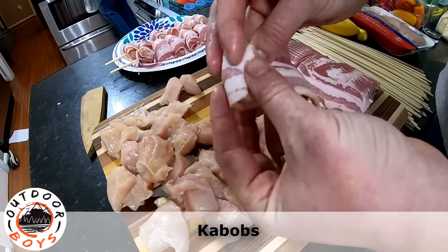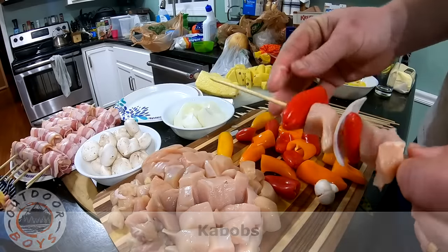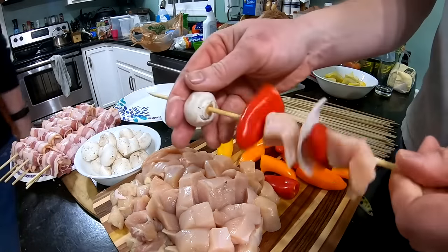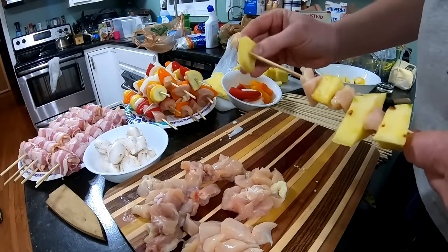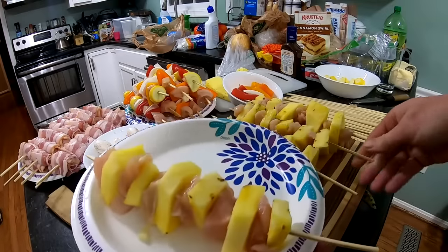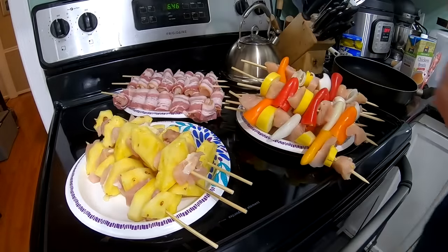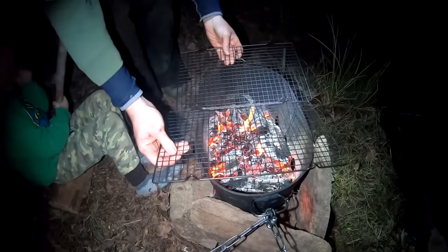Well, I prepared three different types of kebabs for dinner today. I've got bacon wrapped chicken. I've got chicken mixed with peppers and squash and mushrooms and onions. And I've got pineapple and chicken chunks mixed together. You can prepare these things in advance and they're so easy and quick to cook up. Great campfire food. Check this out.